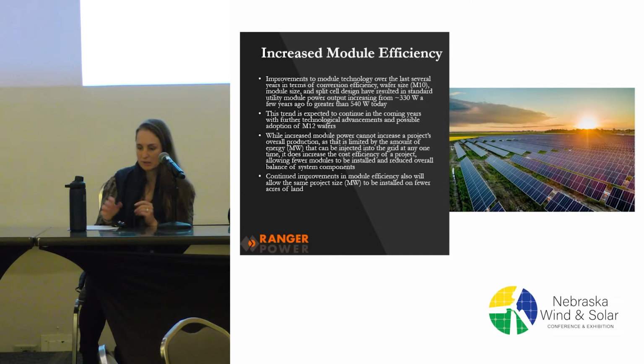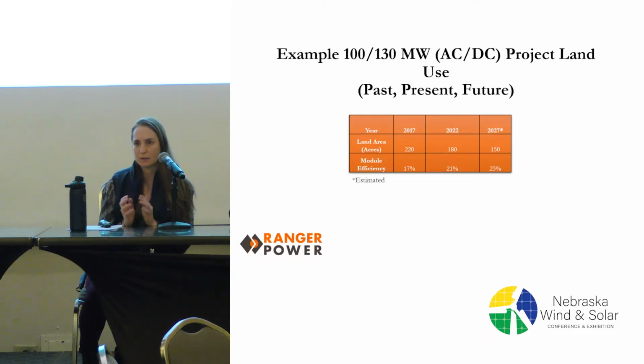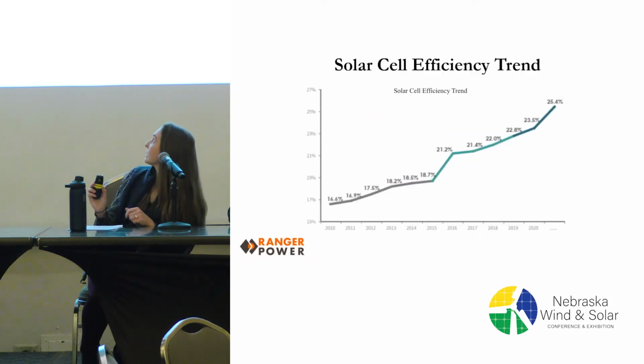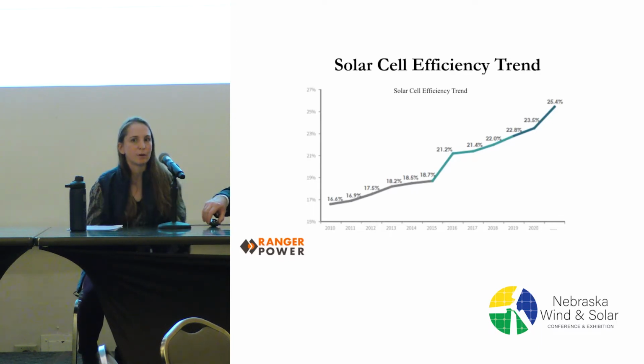And so this next graph shows, over the past couple of years, there's 2017 model, 2022, and then estimated for 2027, what the module efficiency is, but also what is the land needed for a 100 megawatt project. And this is just the land area projected for that 100 megawatt project. And then I'm going to pass it over to Eric, who's going to talk a little bit more about module efficiency.